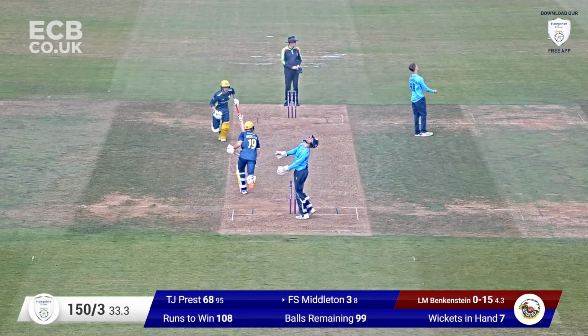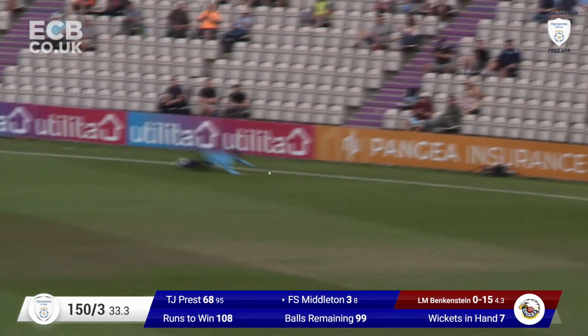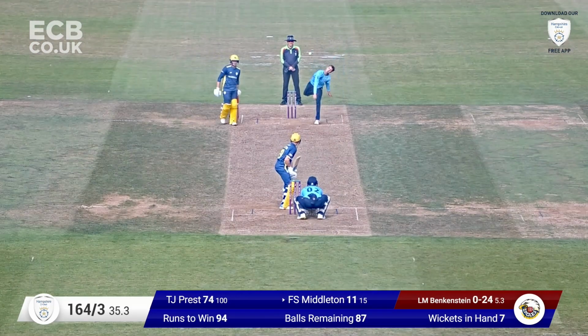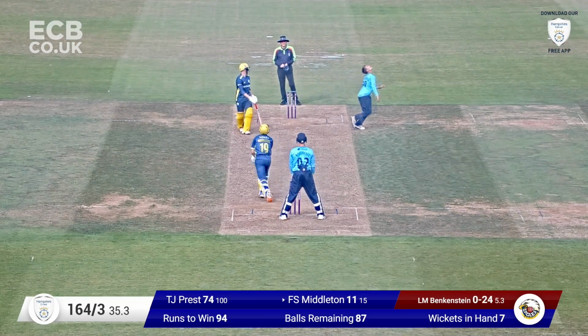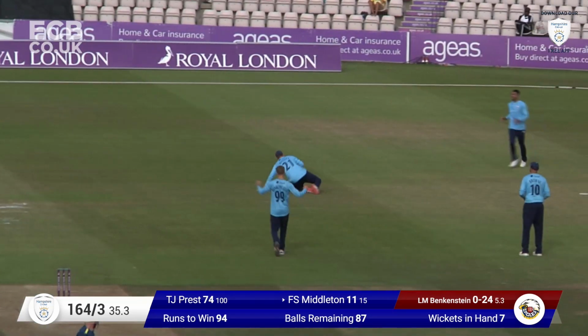Benkenstein bowls again, a cut away into the offside, and that's running out towards the boundary. Is it going to be 4? There's going to be a sliding attempt, and it's Kushi. Can't quite keep it in. That's a big punch. Again, that's gone up in the air now. Is this going to be perished? And it's caught this time.